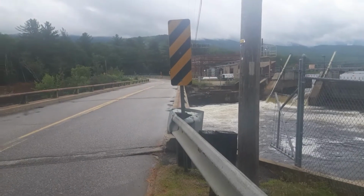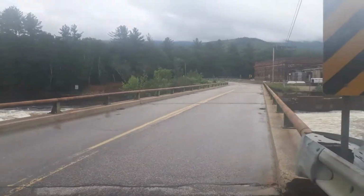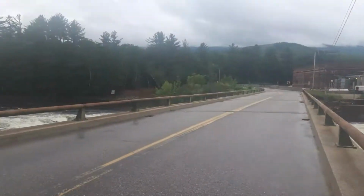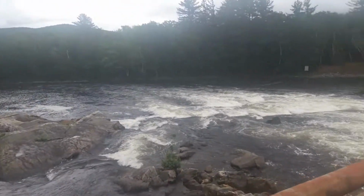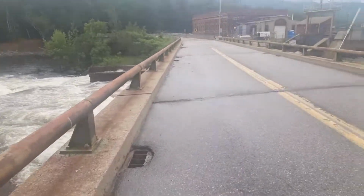Well, coming into Gorham, there's a white blaze. I get to use this bridge, and thank goodness. There is a lot of water. A lot of water coming out. Pretty cool stuff. The Rattle River Hostel is just around the corner.